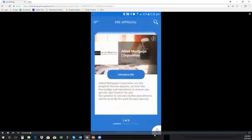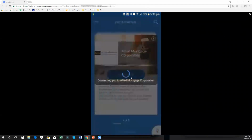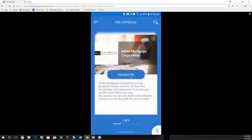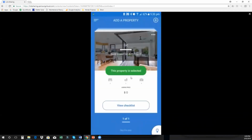Down the bottom here, they've got the little light bulb, which will take them through to their hints and tips. So they show on every single stage. And when they're ready, they can actually click on Introduce Me. Now, once they click on the Introduce Me button, it will actually take them through to this page, which just confirms that they will actually be getting a phone call or an email from yourselves. So they do click on 2 buttons in order to send that referral through to you.